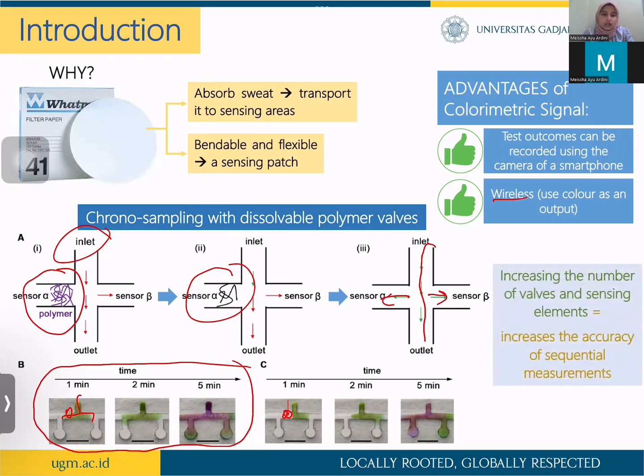At the end, if they increase the number of valves and the sensing element is the same, they increase the accuracy of sequential measurements here. That's because the time between measurements is then reduced.